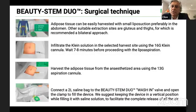Okay, so the beauty of this is that aspiration can be from the abdomen, from the flanks, from the glutes, and from the thighs. It's easy to do. The important thing about the aspiration is it's not liposuction. We're using a very fine cannula. We don't even use a scalpel. I use an 18-gauge needle to introduce the cannula, and it's introduced into the subcutaneous fat and the subfascial fat, and it's outside of the body cavity.